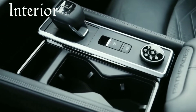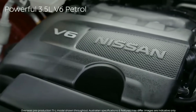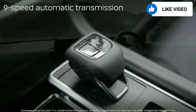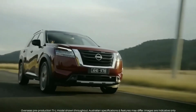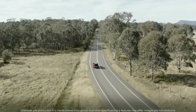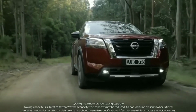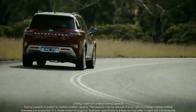All 2023 Pathfinder models are powered by a 3.5-litre V6 engine making 284 horsepower and 259 pound-feet of torque. It's paired with a 9-speed automatic transmission, which replaces the previous generation's continuously variable automatic. Front-wheel drive is standard, and all-wheel drive is available on all trims except the Rock Creek, where it comes standard.